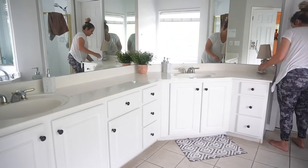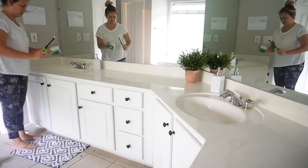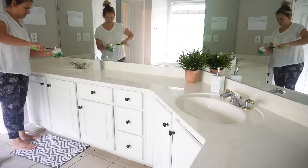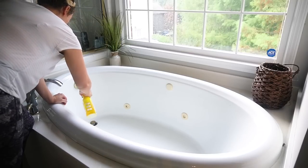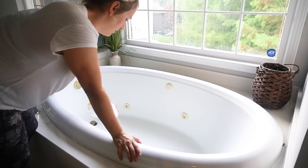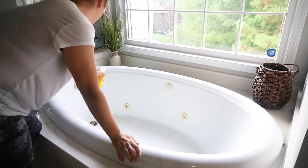Just moving everything back onto the countertops and lighting a candle, and it is already feeling spa-like in here. But now I'm gonna go ahead and move on to the other side of the bathroom and disinfect my bathtub and my shower door and my toilet.